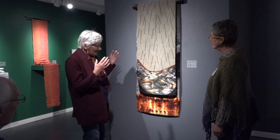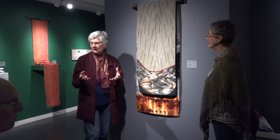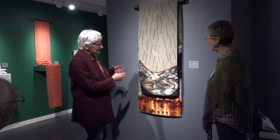This piece was an earlier piece, and it's wall-based. All the other pieces in the exhibition are dimensional or have a draped element, and I think that was partly my desire to try something new in the latter stages of my career, to experiment with draping and shaping the works. But even this one, I think, has a kind of engagement of the two layers.